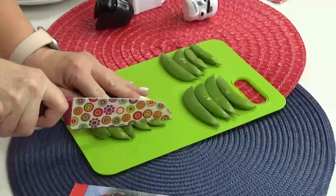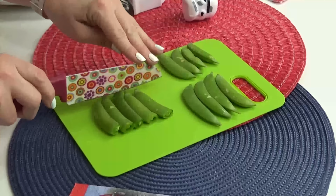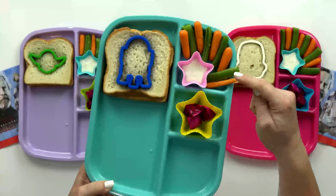Now for our vegetable today, I'm gonna give the kids some sugar snap peas. We haven't had these in quite a while, and I'm pretty sure all the kids still like them. But what they're not super big fans of are the tips of these. They can get a little bit dried out and tough, so I'm just gonna go ahead and trim these tips right off.